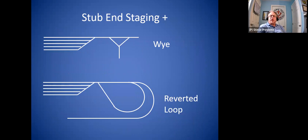Another variation on stub end staging, and I've never seen much use of this, is the reverting loop, which was in John Armstrong's Canandaigua Southern Railroad. It was a big space saver, so that rather than running multiple tracks around the return loop, which makes a huge, what they call a blob, this way you can take a train, run it into an empty track, back it around the return loop, and then back it into that empty track. Worked well. I actually saw it in use once.